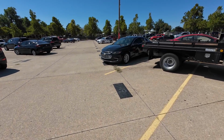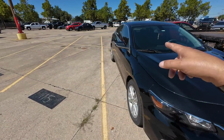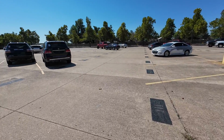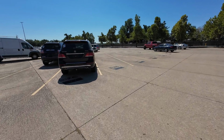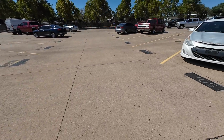Dang, this Malibu is still here. That's the one with the dented door and the clunking back end. And several of you told me that you knew exactly what was wrong with the back end, and you told me it's not a big deal to fix. Again, I'm just not all that interested in it. There's a GLE 350. That'd be great for Monkey Wrench Mike. I don't think that was here last week. He would absolutely love something like that.